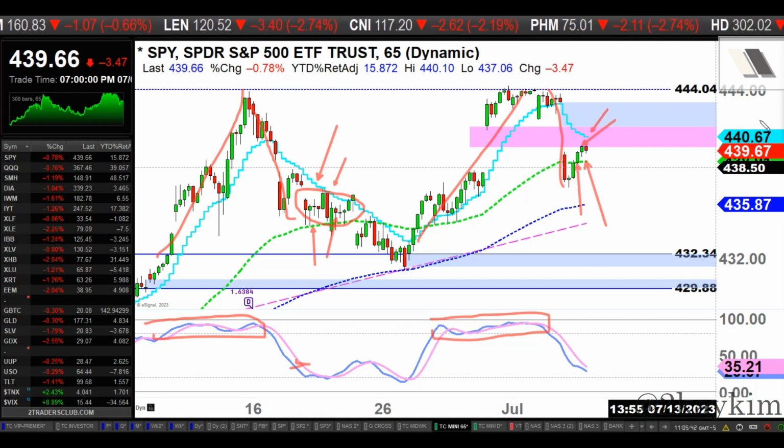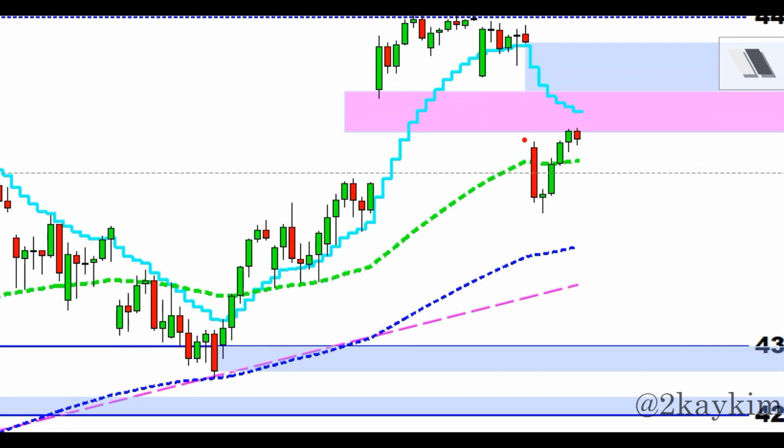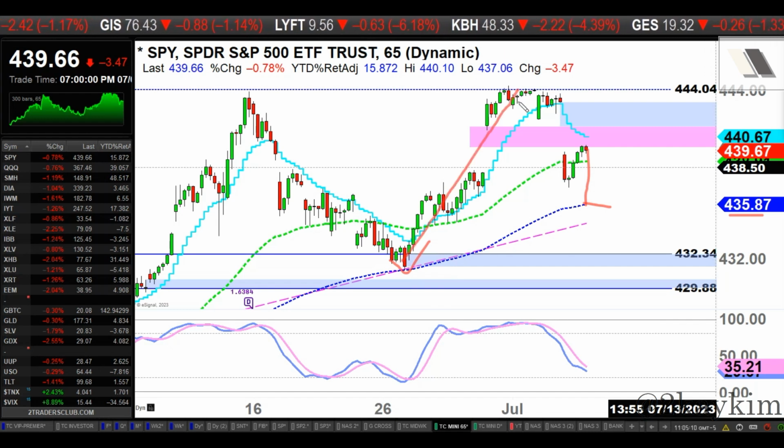And so as the oscillator is getting near to that overbought zone, we may see some zigzagging sideways move tomorrow. But if we do lose, because we reclaimed the short term quickly this morning here, as you can see, we gapped down and then we reclaimed that short term. So if we do lose that short term one more time, a very, very good chance we'll go to 435. That's where the midterm is. And midterm, as you can see, did act as very strong support for an entire week.